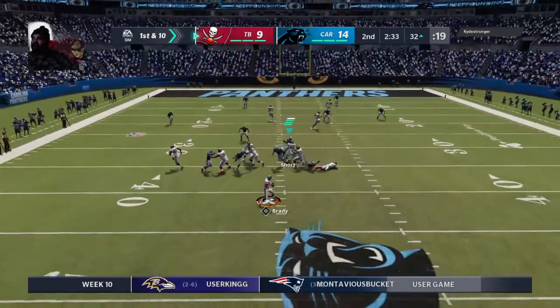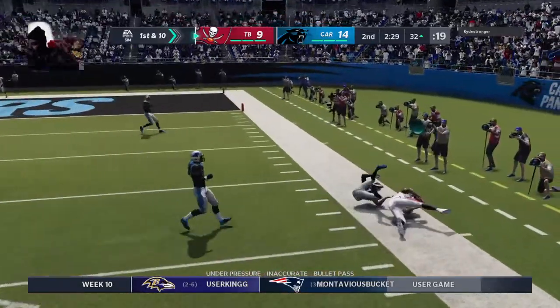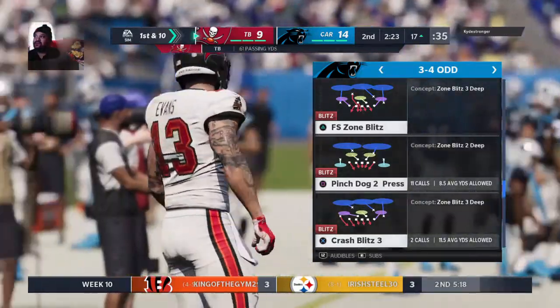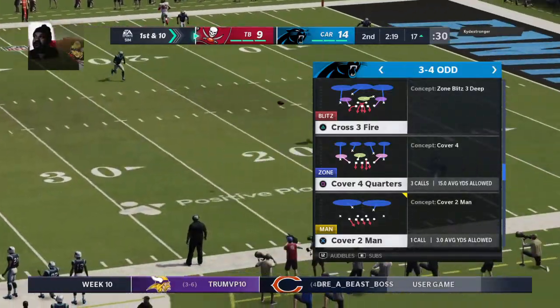Now a play fake. Brady. That should have been picked. And inside the 20 before it's brought down. 15 more there, and they're on a roll. It's another first down. The Buccaneer first down.